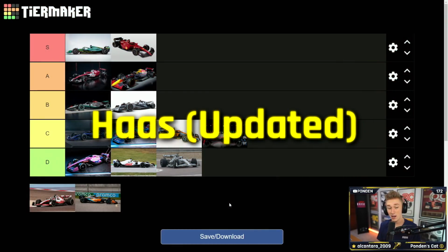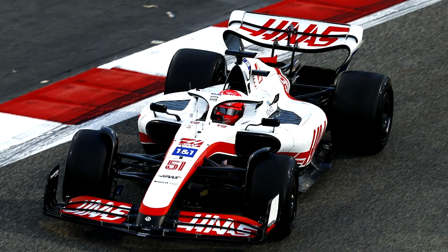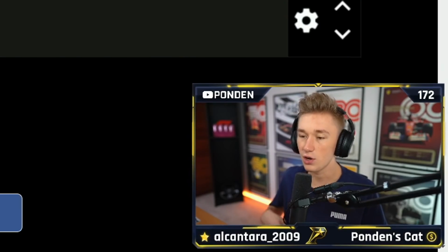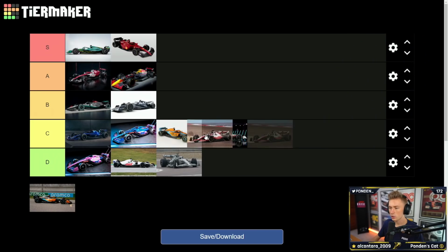So Haas has now gone back to a little bit more of their roots with red coming back into it predominantly. I quite like it, although it does look a lot like Alfa Romeo to me. And it's nothing too crazy. It's just a nice livery. So for me, I do think it's better than their original 2022 design.